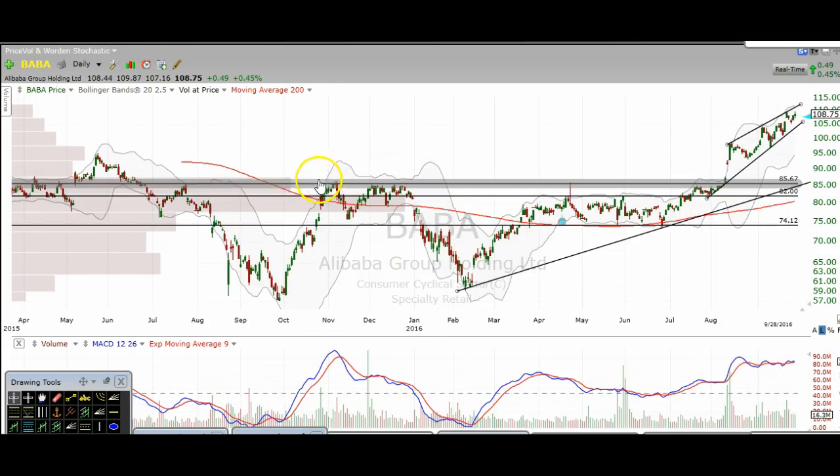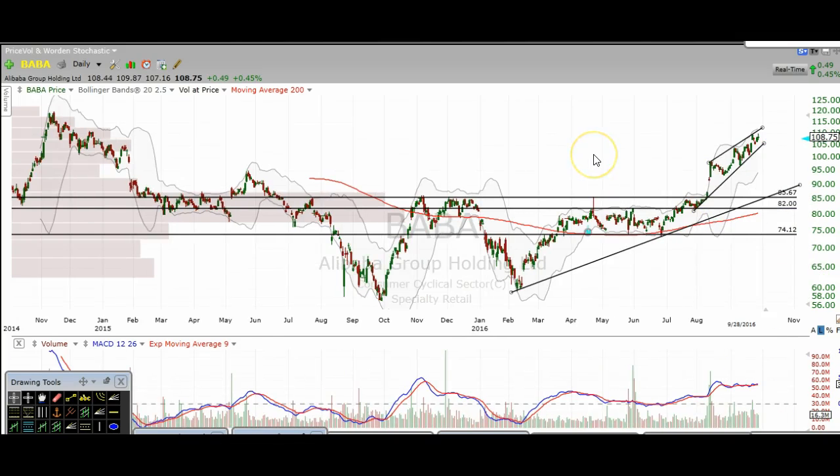As you can see, this price had held BABA down for a long time, and then we finally broke over it with some heavy volume right there. So definitely a key look right there for BABA.